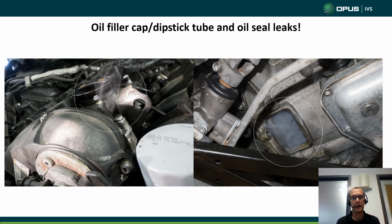So if you've got an air leak, you can see these examples are being smoke tested. But if you've got an air leak around the oil filler cap, dipstick tube, or worst case scenario, which we have seen before, it can happen, the rear main oil seal can collapse. Then the PCV valve will try and balance the vacuum and give the engine too much air, sucking it all away from the valve housing.